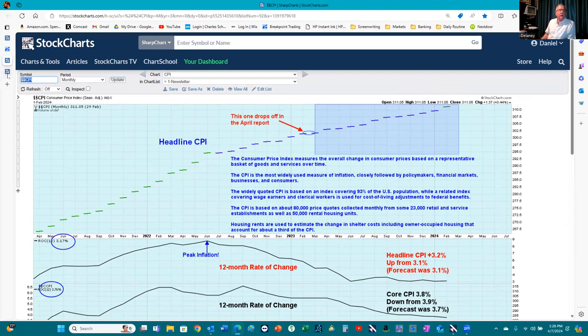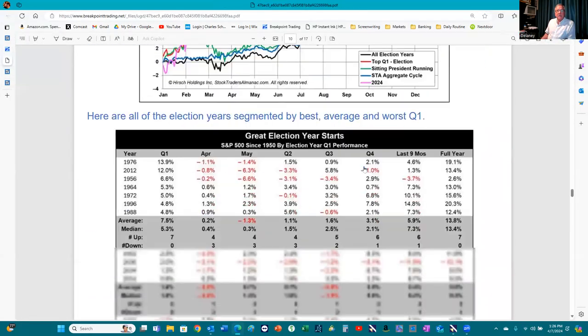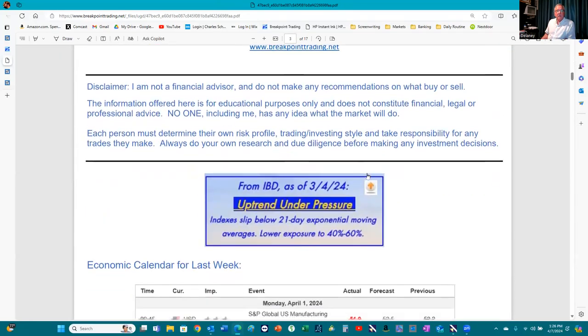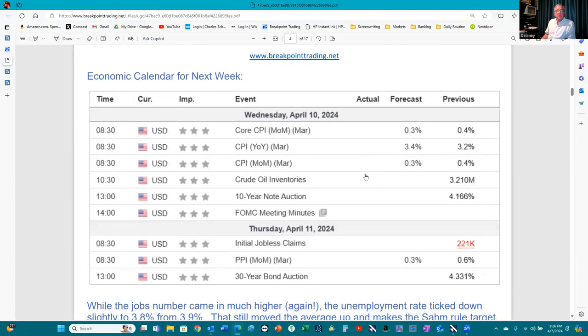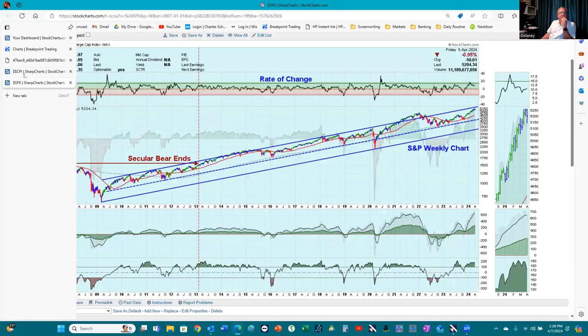I don't know, but I've looked. So core is forecast to go down. I'll go to the newsletter, because in the newsletter at the beginning of every week, I put in the calendar. So here's last week's calendar. Here's next week. Core is forecasted to go down slightly. This is month over month. It doesn't have the forecast for year over year. But month over month for headline is forecast to go down as well, but because of the base effect, it means it goes up. Right, exactly. Wow, I didn't realize. Can you forecast to go up 0.2?